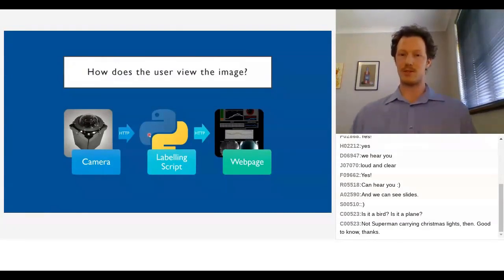So the original image is taken and sits on a web server that's available. And the labeling script is going to grab that from an HTTP connection and then leave it on its own web server. And finally, the web page will query this labeling script web server for the final image.